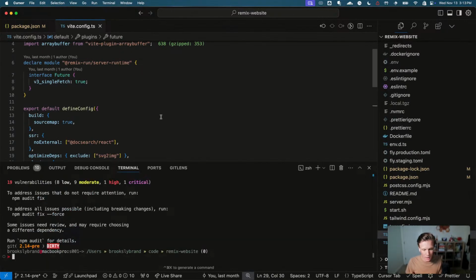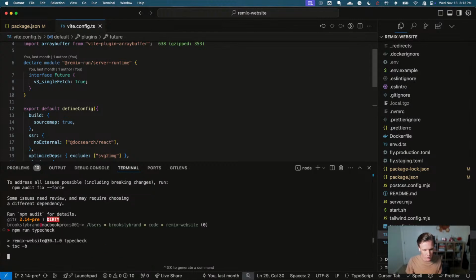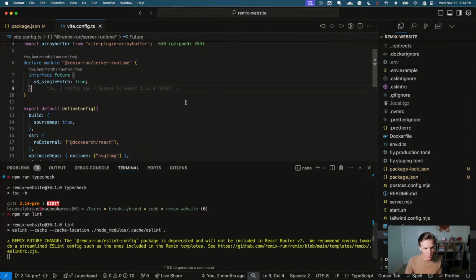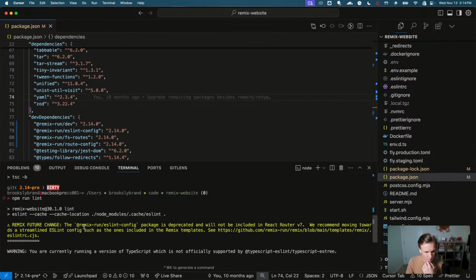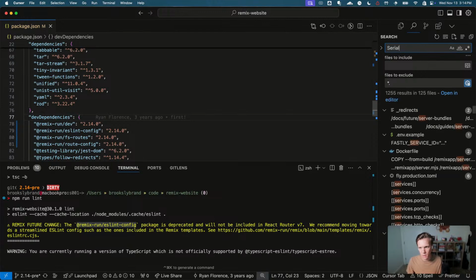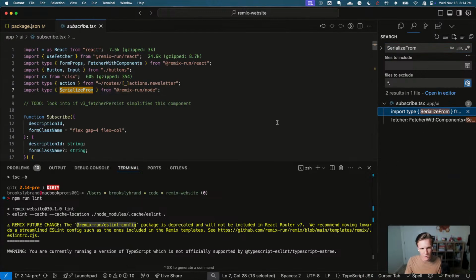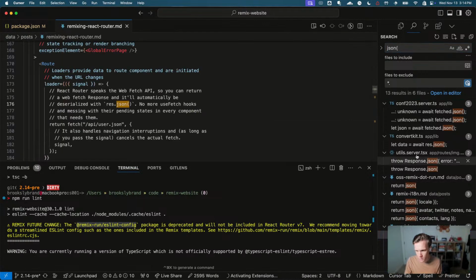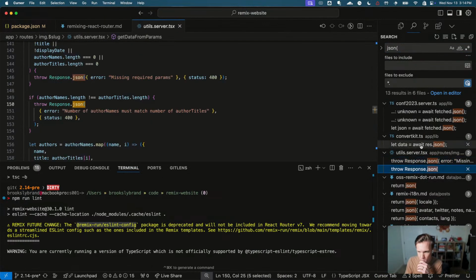So that's good. Let's just make sure type check works. It should be fine. And we'll run maybe just linting really fast, and that should be fine. So the other thing I was wanting to do, there's a couple things happening here. First, ESLint config has been deprecated, so we're going to deal with that. And then what I was looking at earlier is serialize from. We removed support for this, and we removed support for JSON and defer. So I'm going to remove all of those, and as well, I think, in this one, which I don't know if I have any.